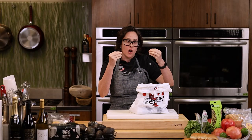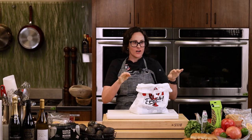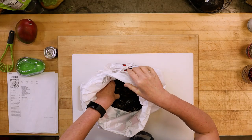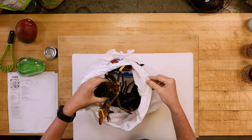They come with their claws and rubber bands. That's to protect you and protect them. Keep the rubber bands on them, not going to hurt anything. Right? And they're just like this, right? So here are the lobsters, just in here like this, and just like that, all right?